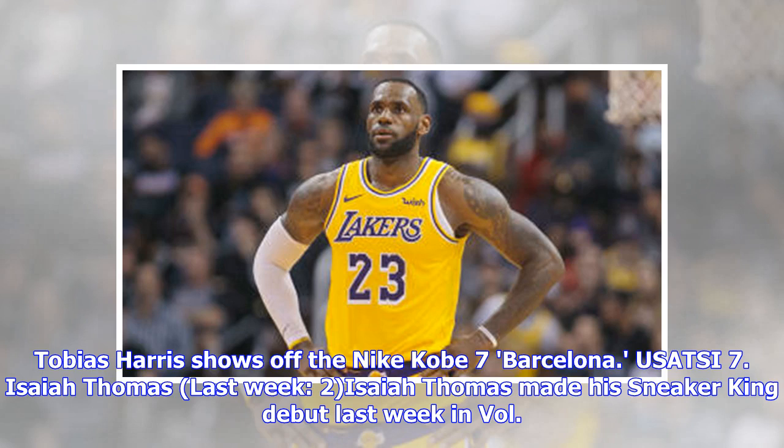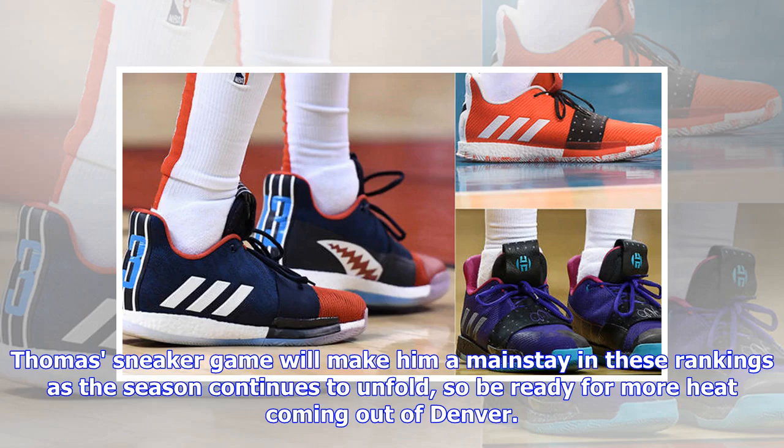Isaiah Thomas, last week, 2. Isaiah Thomas made his Sneaker King debut last week in Volume 6 and he's back at it again. Thomas's sneaker game will make him a mainstay in these rankings as the season continues to unfold, so be ready for more heat coming out of Denver.